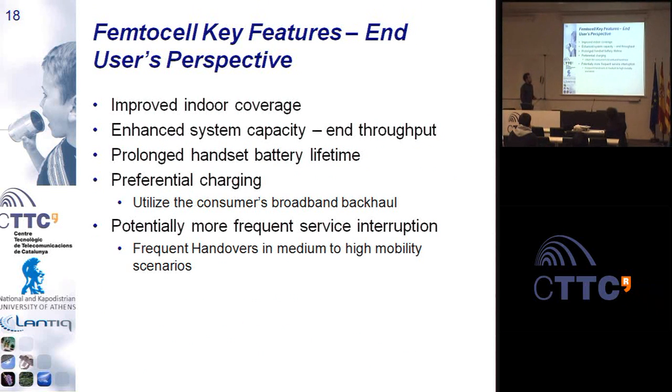From the end user's perspective, the femtocell user perceives improved indoor coverage, enhanced system capacity, and higher throughput. The femtocells also prolong the handset battery lifetime of the user, and they can also lead to preferential charging for the femtocell user. However, all these gains come at the cost of potentially more frequent handover execution events and thus service interruption in medium to high mobility scenarios.